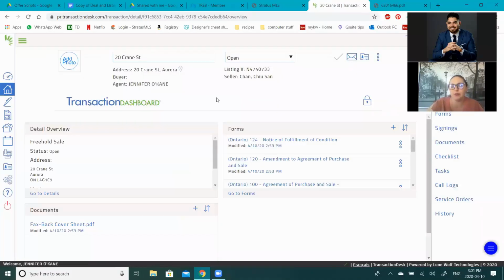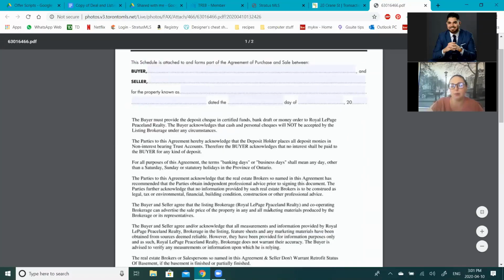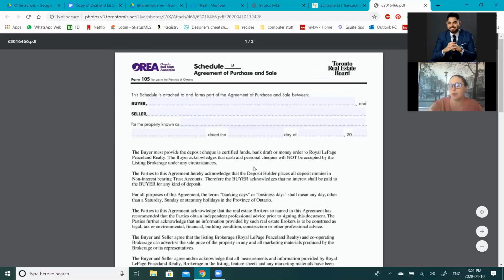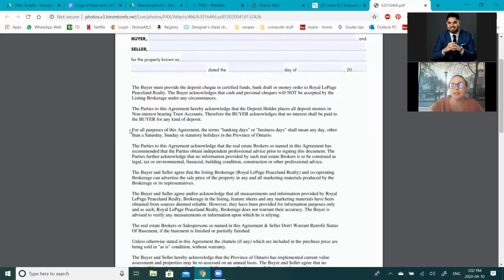Yeah, so for example, this one is their brokerage Schedule B. So this has additional clauses, like their standard Royal LePage clauses. A Schedule B outlines what happens with the deposit amount. Does the listing brokerage have a deposit trust account? What's the interest rate on the trust account? At what point will your clients get interest on that money that was put in? Do they have an administration fee? And then it'll also have standard clauses that are brokerage-wide for that brokerage.